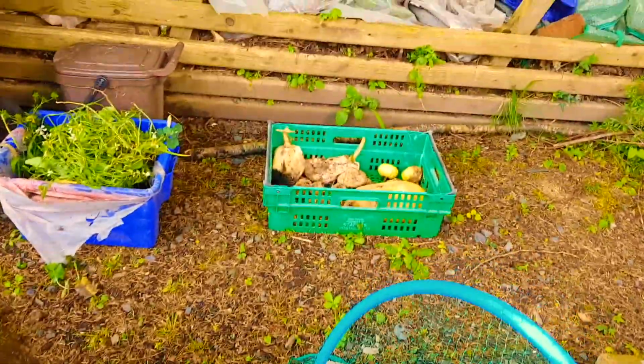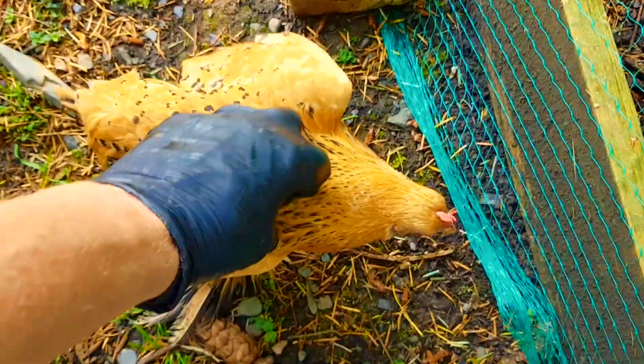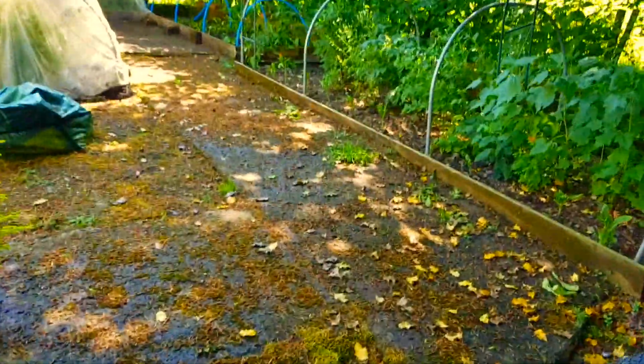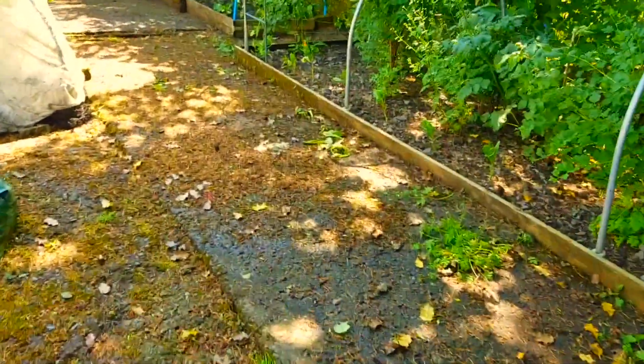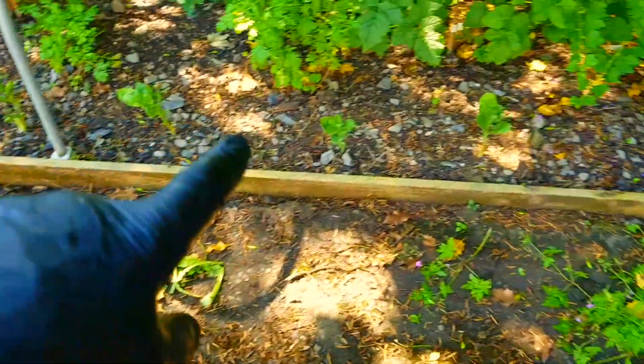Yeah, that's all rotting away nicely over there. Tweets. There's Tweets. Hello. Hello. Anyway, just want to check on our beetroot I put in yesterday. Over here. Yeah, I tidied this bit of the garden up here.